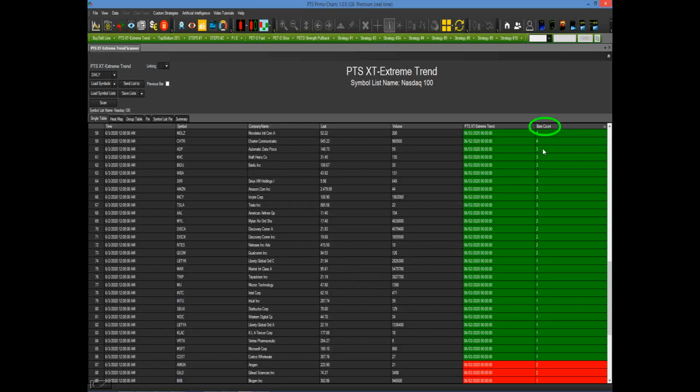Well, if we look in the right corner here of the scanning page, we see bar count. What this means is it tells us how long this has been in a so-called extreme trend. For example, this has been an extreme trend for 4 days or 4 bars. This has been for 3 days or 3 bars, 2 and 1. We only want to focus on the ones that have a 1 bar count.